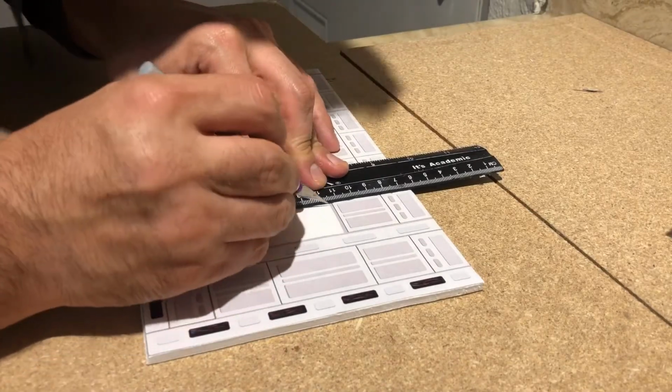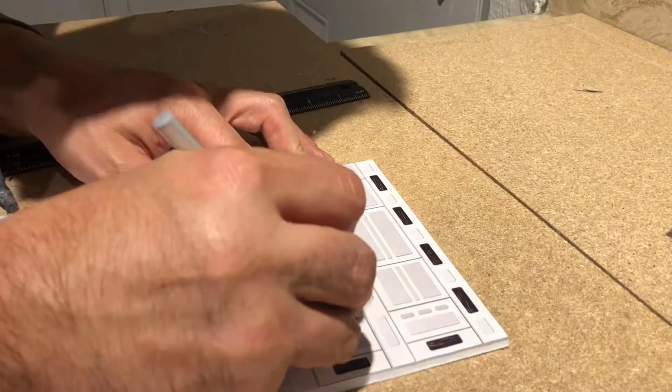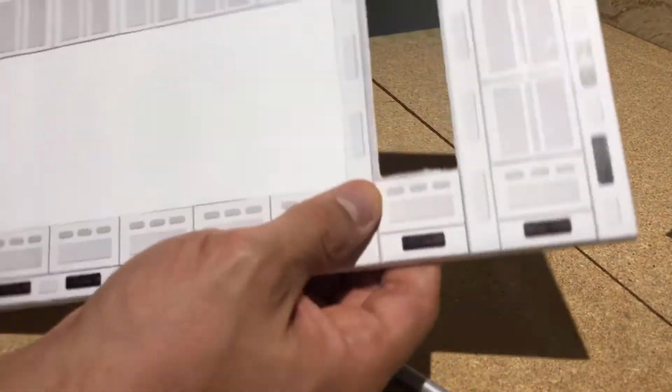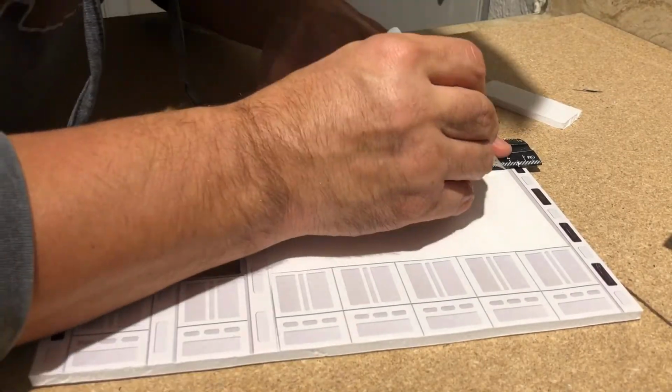So I just line up my ruler right over the white sections, cut them out, boom, pop out just like that. Pretty satisfying to cut those out. We're gonna do this section where the bed is gonna go into.